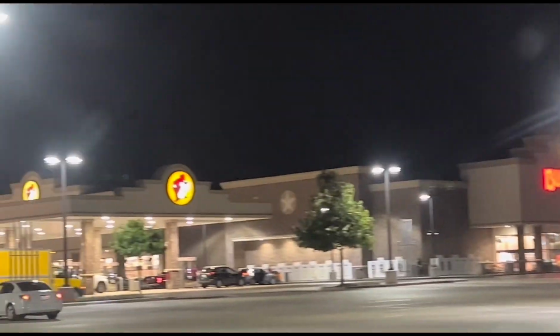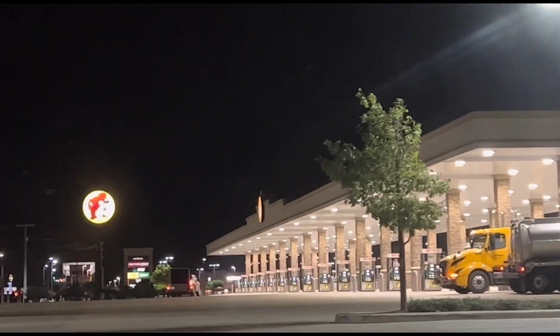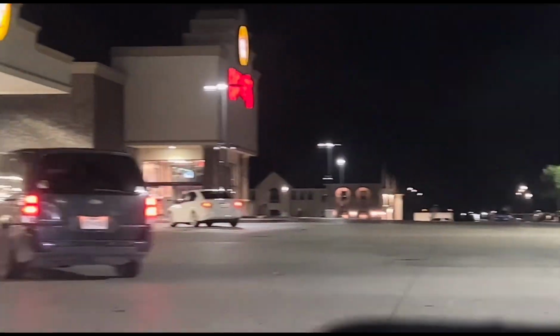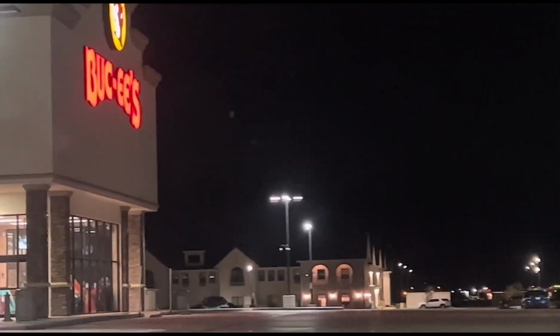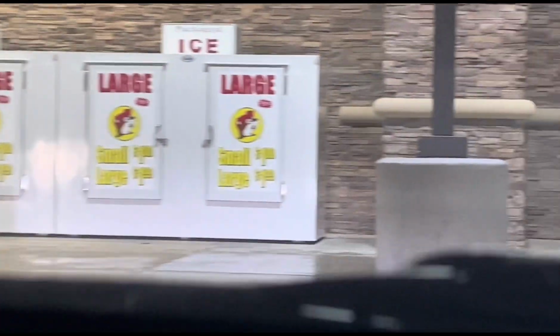Here we are. The name of this gas station and convenience store is Buc-ee's, which is located here in New Braunfels, Texas, and it opened in 2012. Alright. As you can see, guys, it is very huge, with 1,000 parking spots and 120 gas pumps.